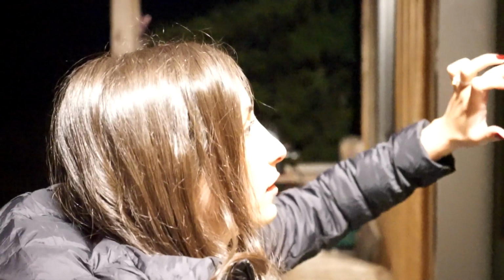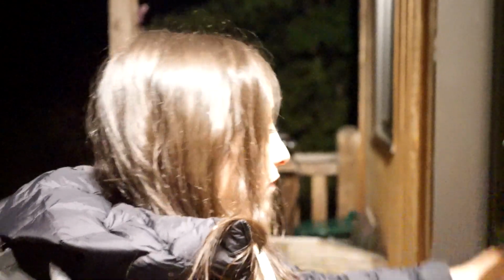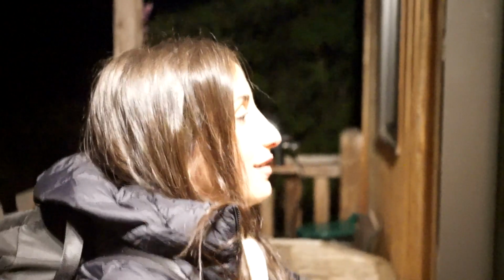We can't see where the treehouse is, so we're using our phone flashlights to help us. The stairs are there. Okay, we made it. Nice. Sweet Jesus. There is light. Actual light. It's not opening. Need help? Okay, that's everything.